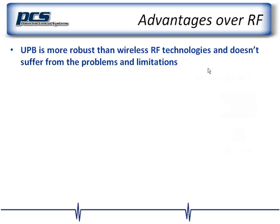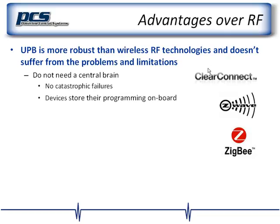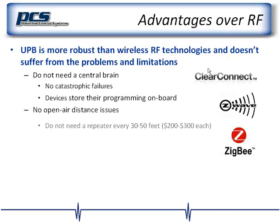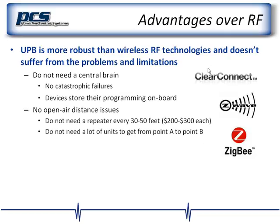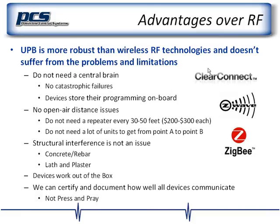Some of the advantages over RF, and I come after Clear Connect, which is from Lutron, Z-Wave, which everybody's drinking the juice on, and Zigbee at this point, is that we do not have a central brain. All of our devices keep the programming in them. So if a switch goes down, it's only that switch. It's not the router or the device where I can't actually control things.